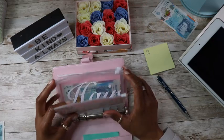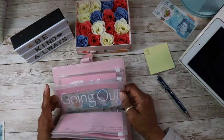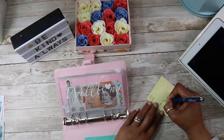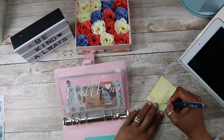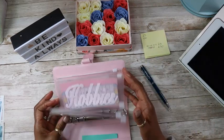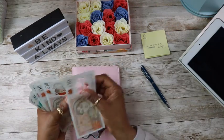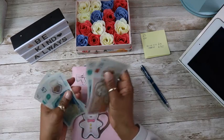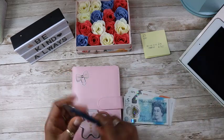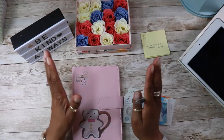Let me see now. So £15 going out is going back to the bank, and so is hobbies. I've just got to write that down because I'm so bad. Going out 15 and hobbies 75. Great. That's my sinking funds readjusted. I'm not quite sure when I'm going to stuff it. I'm going to have to wait and see. So that's 10, 20, 30, 40, 45, 50, 55, 60, 65, 70, 75, 80, 85, 90 pounds to the bank, and then I can work out what I want to do with the balance of the £194 that I changed up with the £1 coins.